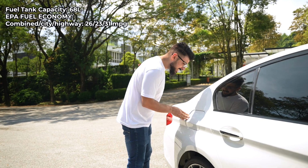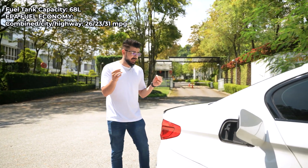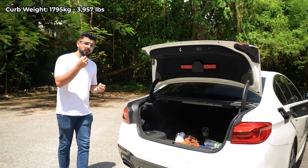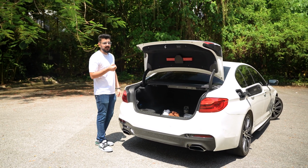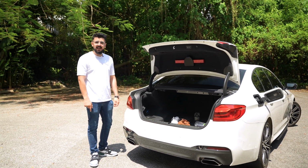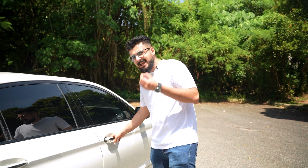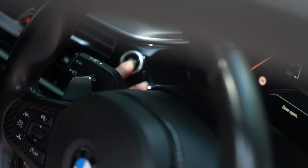This car has a 68-liter fuel tank, which is absolutely amazing for long trips. It has a 400-liter trunk volume, and it only weighs 1,795 kilograms, which is, by today's standards, I can't believe I'm saying this, but not that heavy. Now let's go ahead and sit inside the car, take a look at the interior, and take the car for a drive.